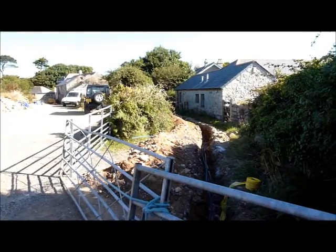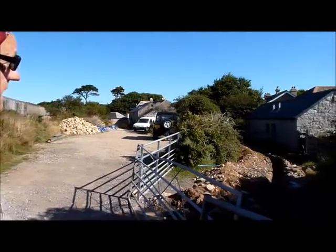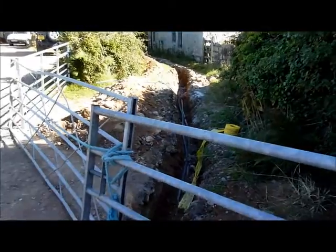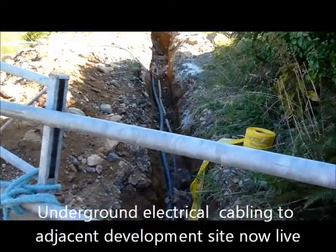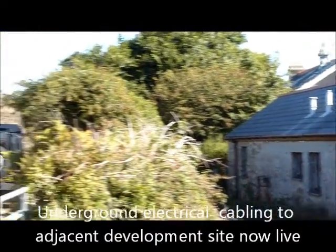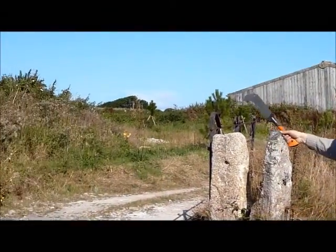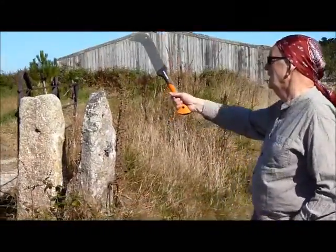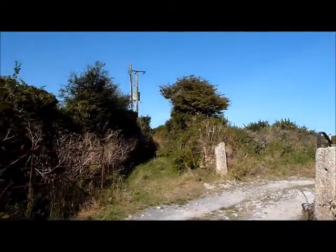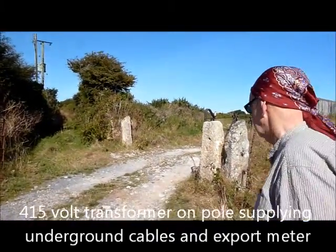The house straight ahead of us, not the one on the right, and a black Land Rover. They've just had their electrical cables put in underground. Previously they had a post behind the Land Rover and they didn't like the electrical cables coming across their site. If we look up here, you can see where the electricity comes into the site, across the field. If you move the camera this way maybe, there's a box on that pole, and that's a 415 volt transformer, and then there are 3 cables going off into the fields and down into Newland.